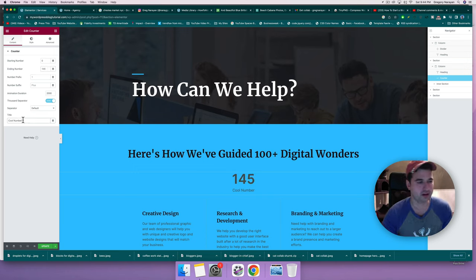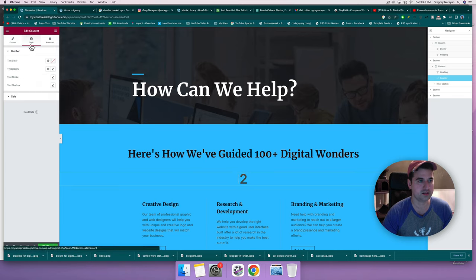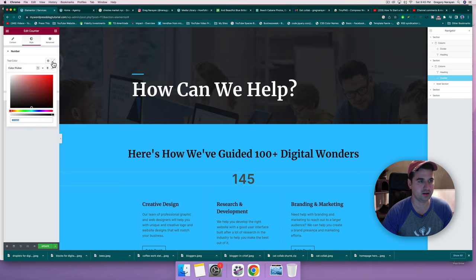We can remove the title of cool number because we just want the raw number. And then you can change the duration so it goes a little slower or faster if you want. Cool. Separator. There are things you can use to separate it, like a space. Not sure where that goes, so default is good. And then starting number 0, good, good. Let's just go to style and we're going to change the text color to black with a hex of all zeros. That's black.